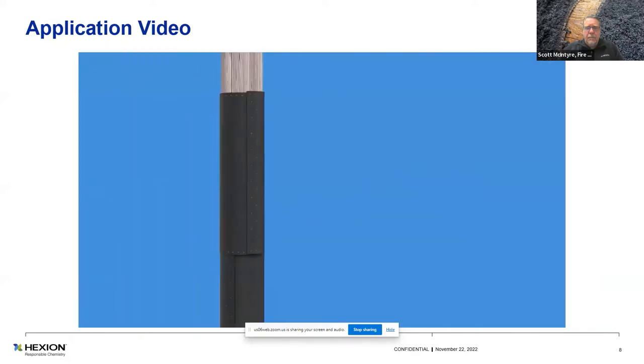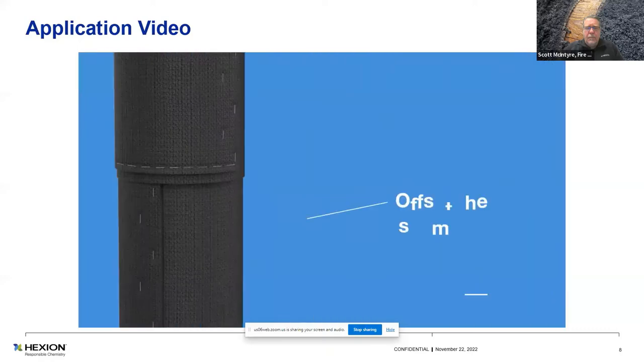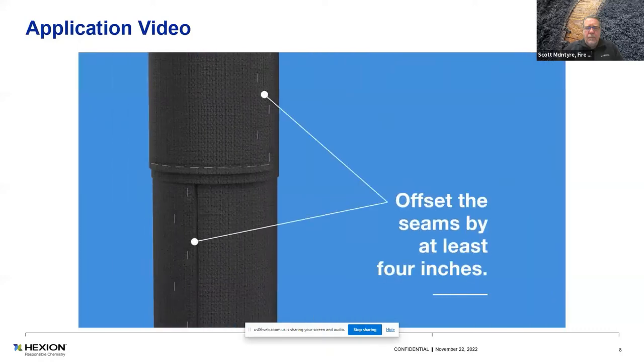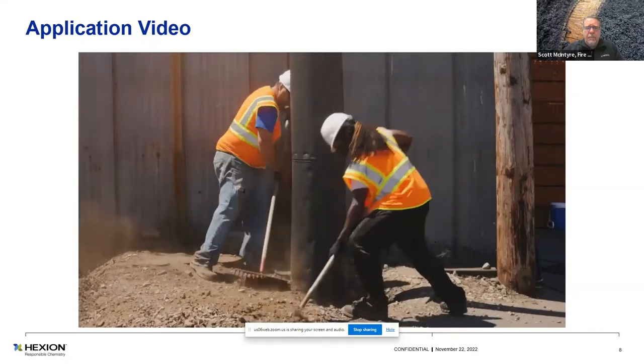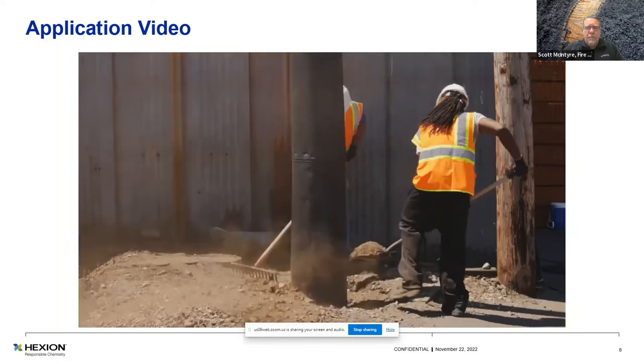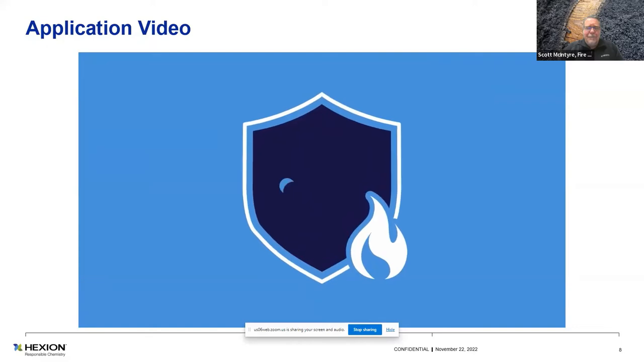As you work your way up the pole, overlap each section by 2 inches. A second layer of wrap can be applied for added protection. To install the second layer, follow the same procedures, making sure to offset the vertical seams by at least 4 inches. Double check that the wrap is secure, adding fasteners as needed. Then backfill the hole to complete the job. The wooden utility pole is now protected against wildfires.